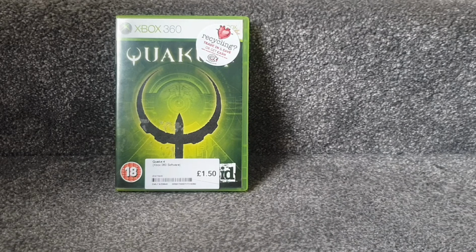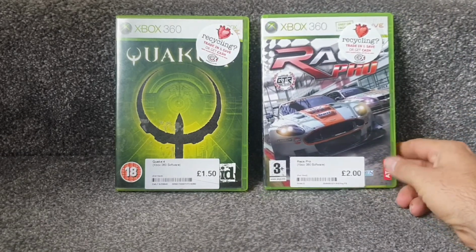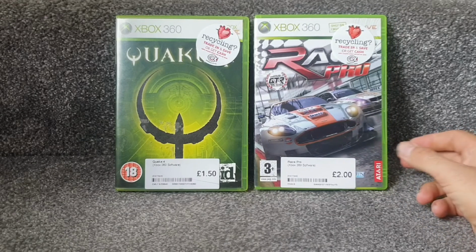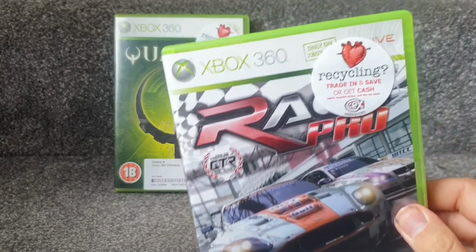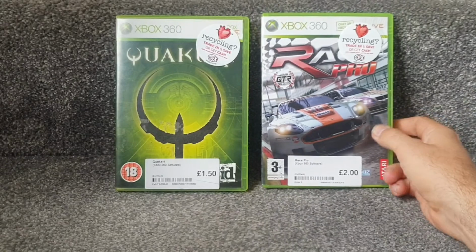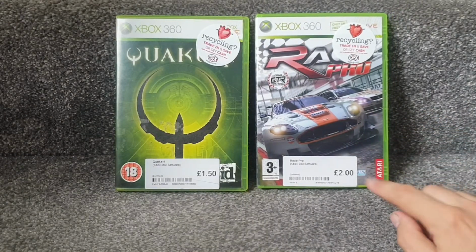Okay, also, whilst we're there, we picked up a copy of Race Pro for £2. Now, I just thought this was a little bit of an oddball, a game I don't see around a lot. It is, however, as you'll see on there, just next to the recycling sticker, only on Xbox. So it is an Xbox 360 exclusive as well. So I just thought I'd nab that for £2.